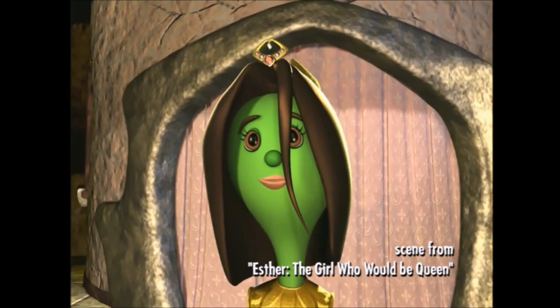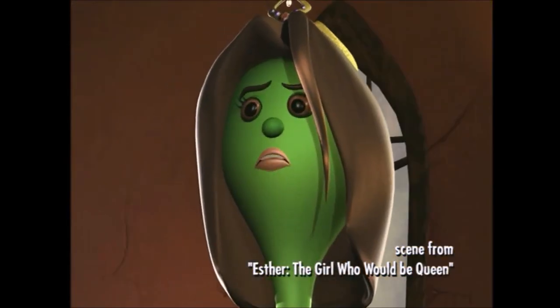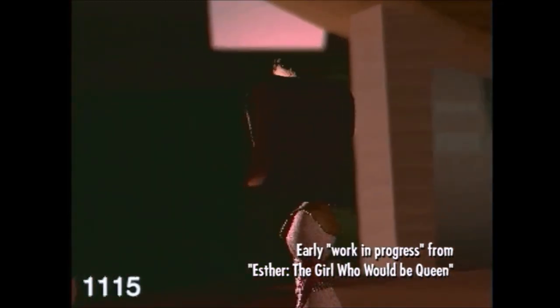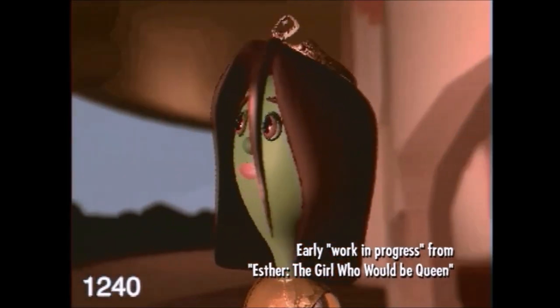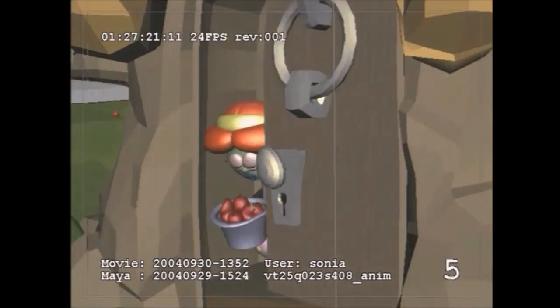We hadn't had a leading female character since Esther in Esther the Girl Who Would Be Queen. And Esther was kind of a problematic actress. When we originally designed her, we designed this great hair that kind of flopped around all over the place. But when we produced that show, her hair didn't always work so well. And so we would have shots where we would have to re-render it over and over because her hair was going crazy. So at the end of that show, when we finished Esther, it was basically pronounced that we would never be using that character again because she was just too difficult to work with.